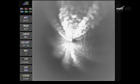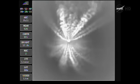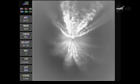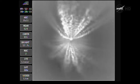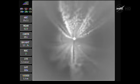Passing 4 minutes in. Altitude now 57.8 nautical miles. Downrange distance 179 nautical miles. Velocity 10,092 miles per hour. Standing by for MECO about 10 seconds from now.